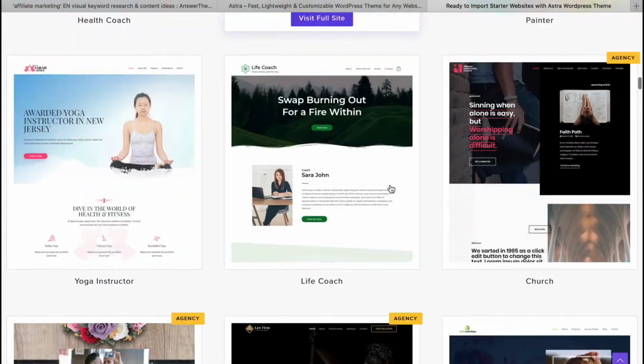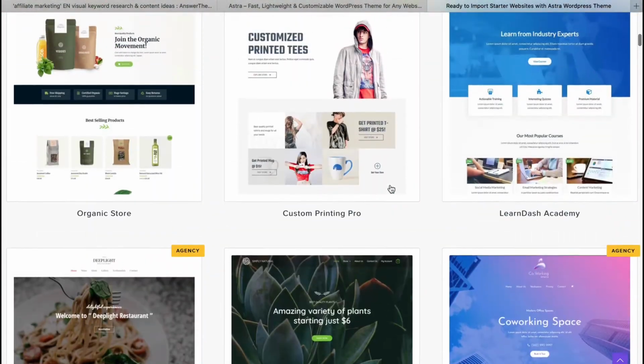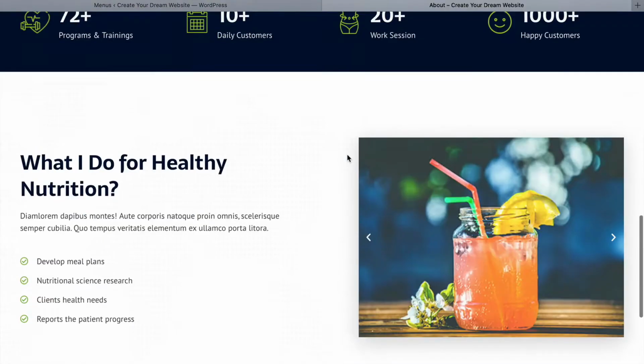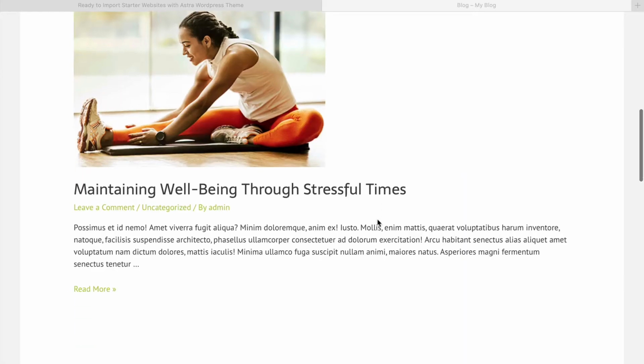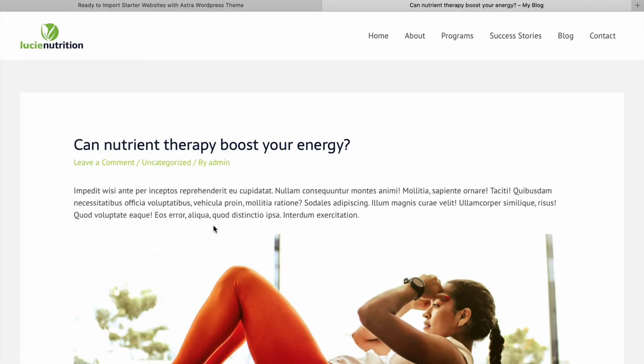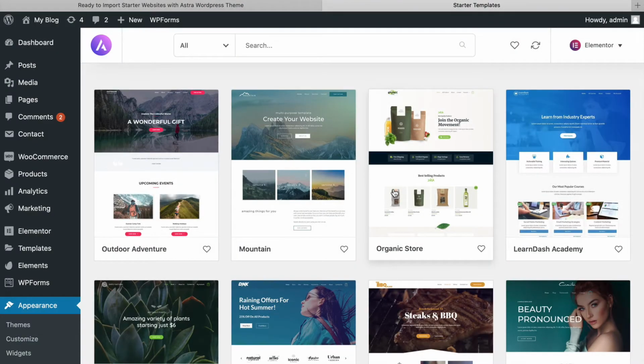Next, what is your goal for your website? Sell your products, market yourself, build a community, showcase your work or expertise? Is it blogging? This will help you get clear on a specific goal or outcome for your website. And lastly, you simply pick your starting point.